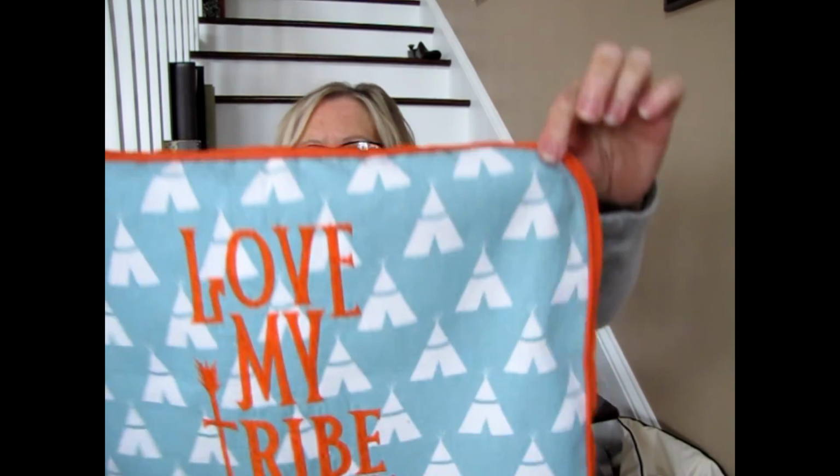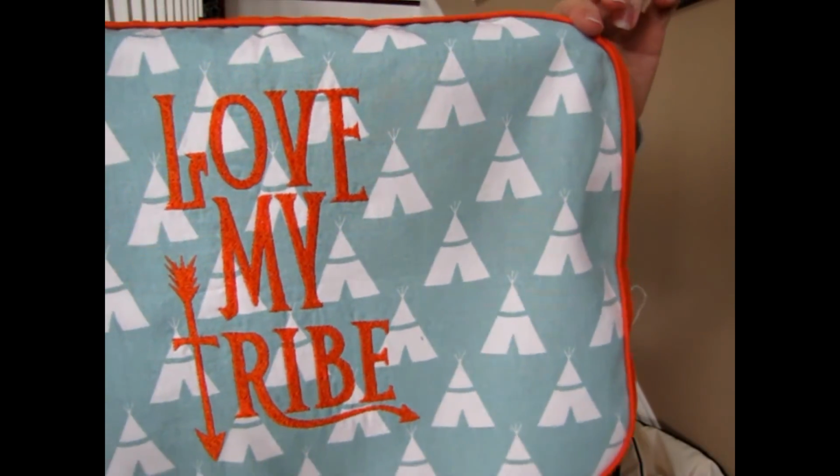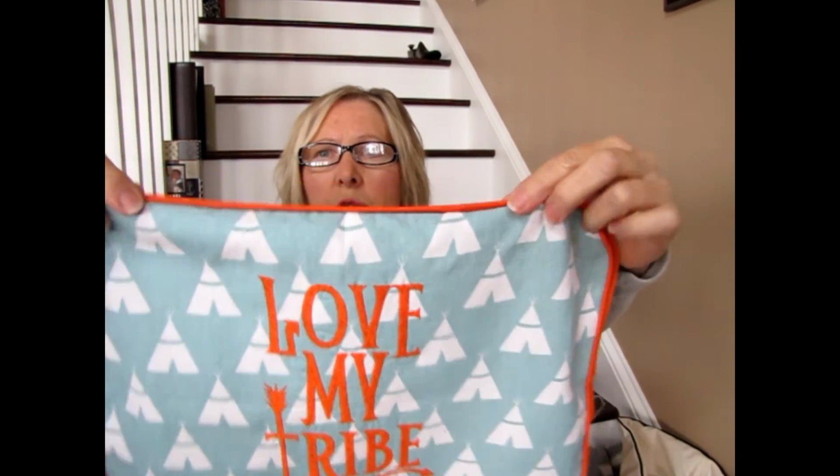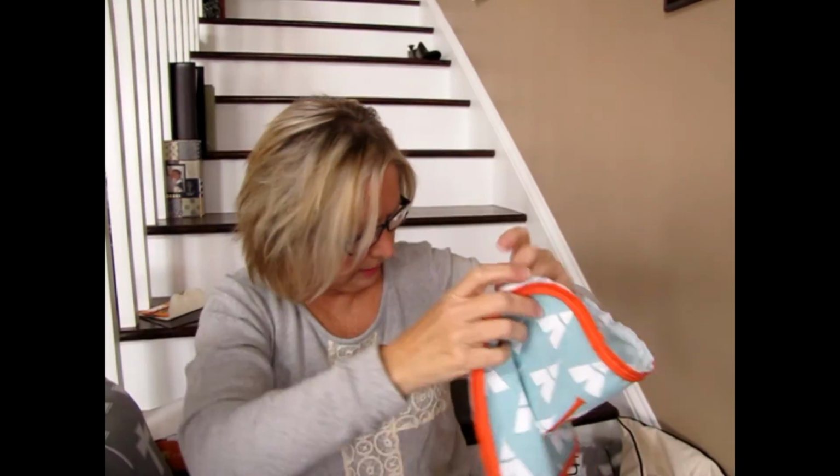And so I just digitized the little saying here. And it says Love My Tribe, and I thought that was really, really pretty cool. And this, again, I'm using the contrasting orange. I think it looks really nice to have the orange and the aqua color together.